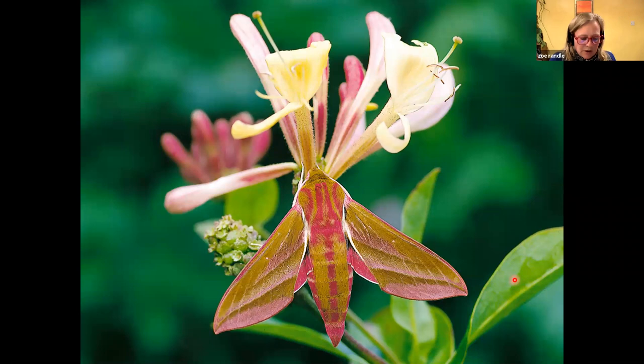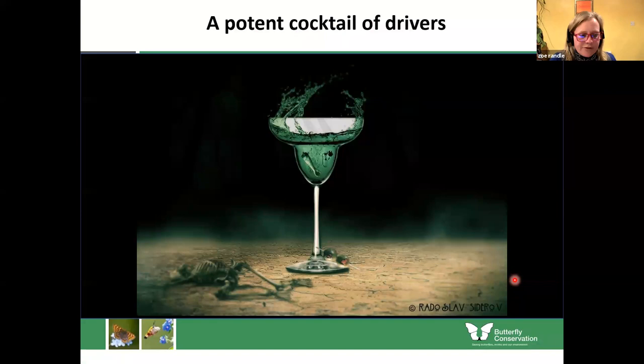So there's a lovely pink elephant hawk moth. That's my favourite moth because it's pink and green. And let's face it, that moth could entice any non-moth believer. It's absolutely beautiful, a stunning little creature. So the Moth Atlas has shown lots of changes to our moth fauna.